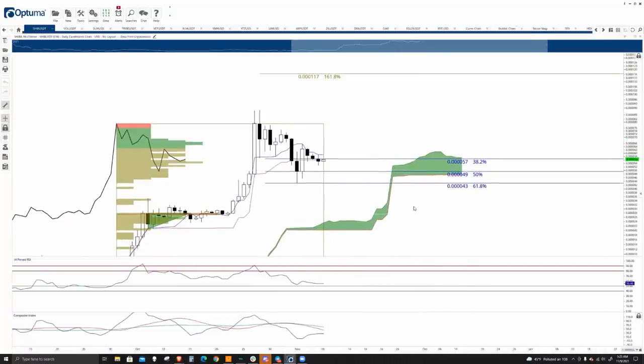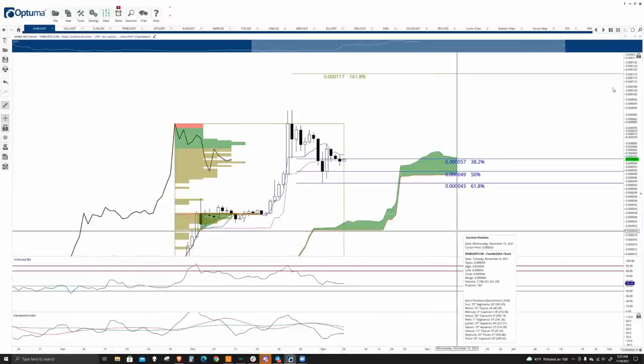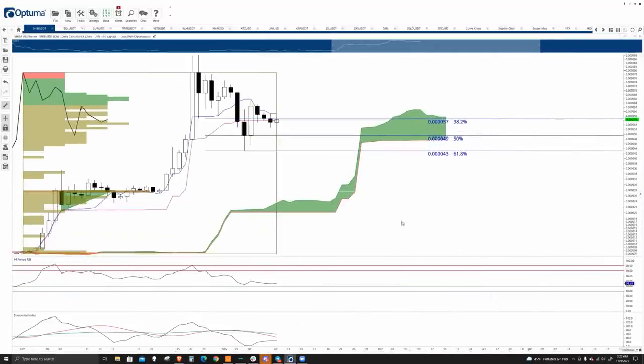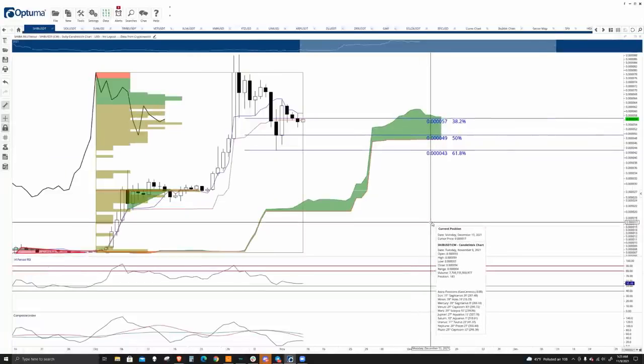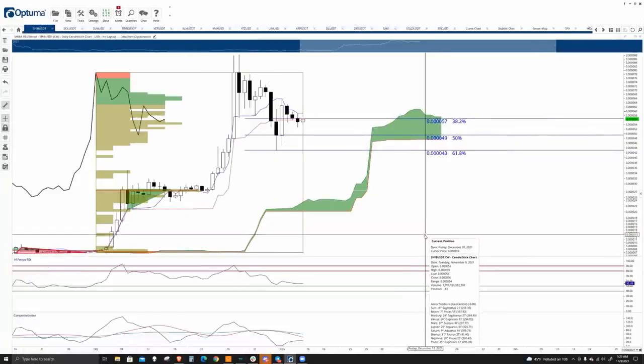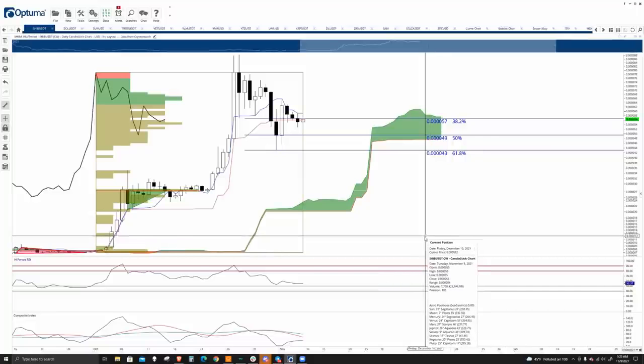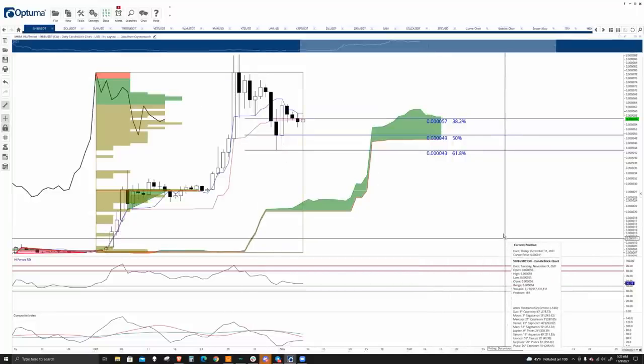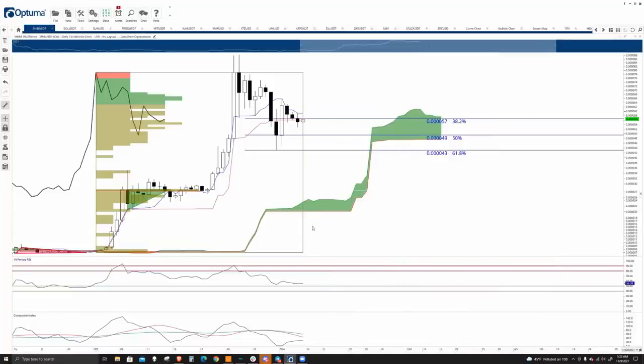Taking a look at Shiba Inu. Shiba on the daily chart. I'm going to keep my opinion of meme coins out of this and just point out that technically this is positioned very nicely for an extended move higher. It's a pretty standard looking bullish continuation pattern.